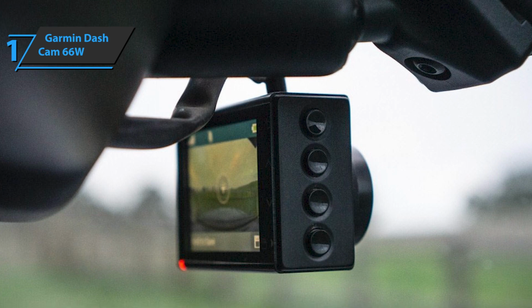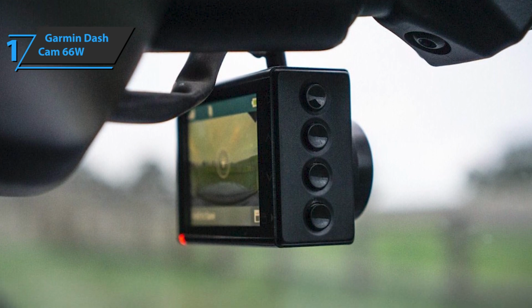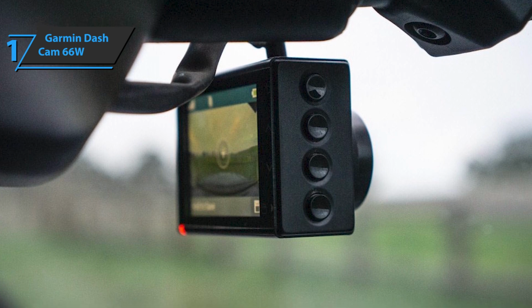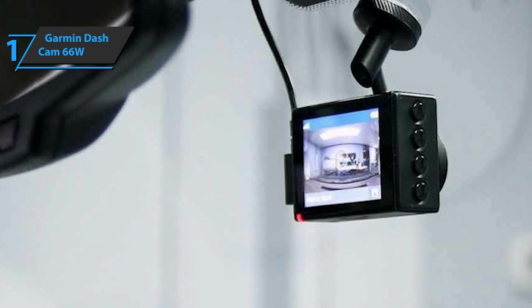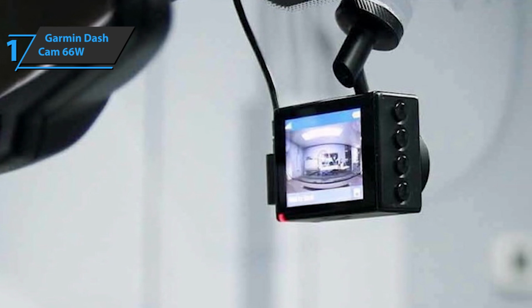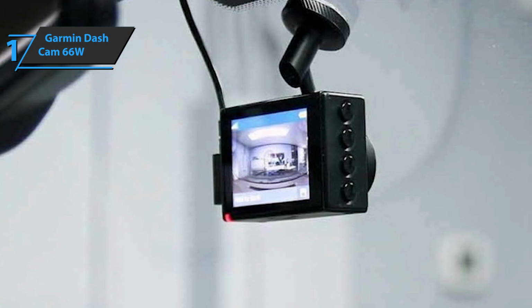The Garmin contains everything you need to get started, except for a micro SD card. We appreciate that Garmin includes 2 USB cables and magnetic windshield mounts in case you lose one or want to move the camera between vehicles. The dual 12-volt USB adapter is another nice touch, so you can connect your phone as well.